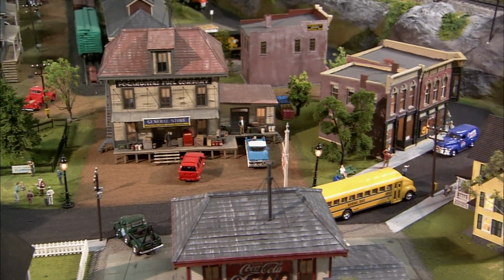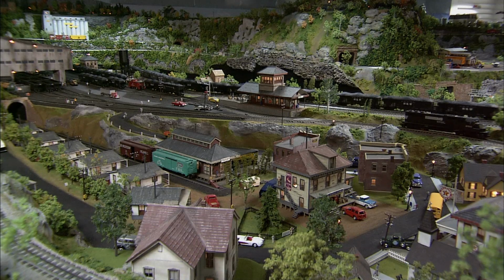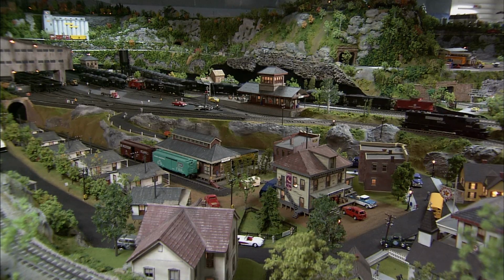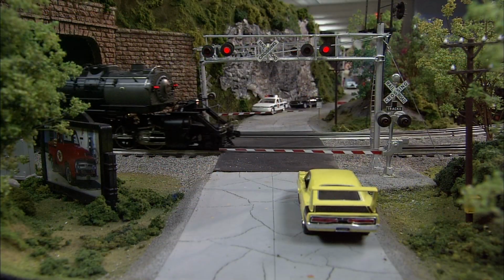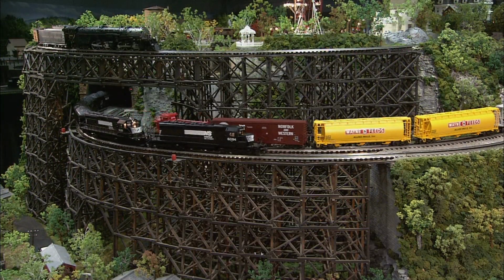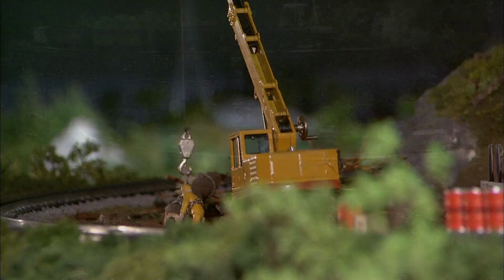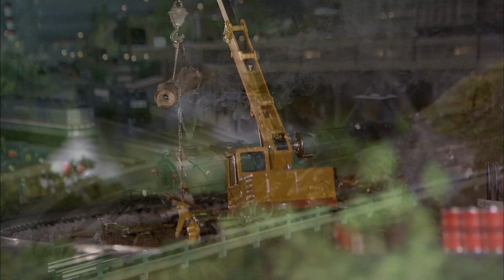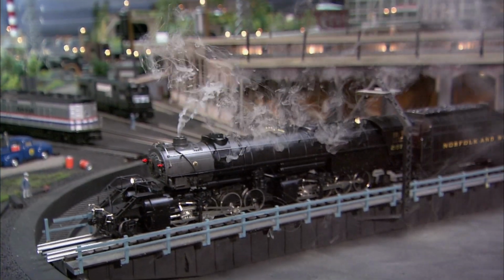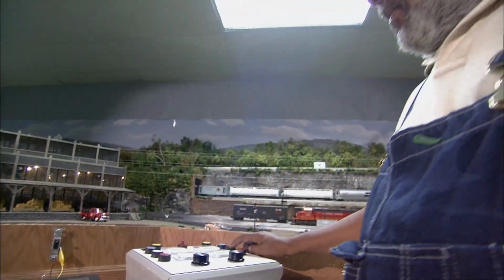Here are a few of the numbers. It fills close to 3,000 square feet, which is about twice the size of the average starter home. That's 45 feet wide by 60 feet long. If you went outside and laid the track end to end, it would stretch out for over 1 mile. There are 9 separate transformers. There's a 13-stall roundhouse. There are 7,000 model trees. But there's one owner and chief operator, businessman Tony Lash.